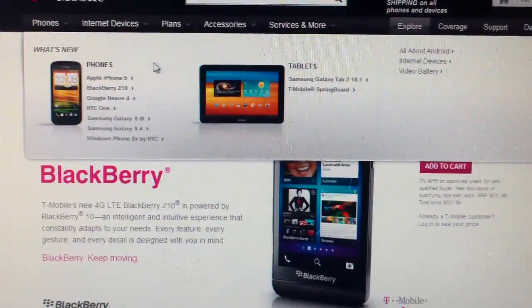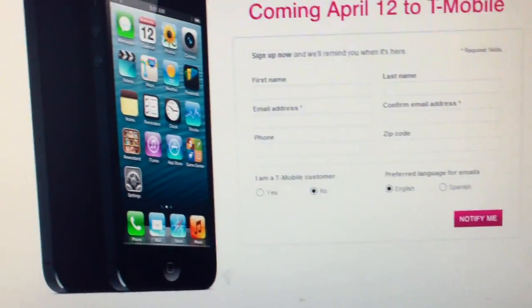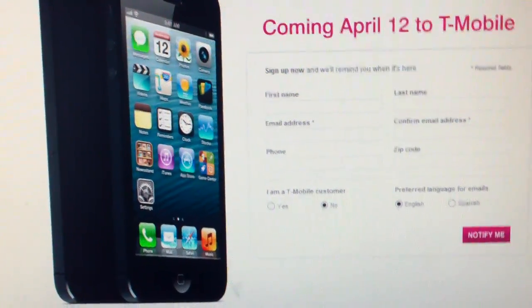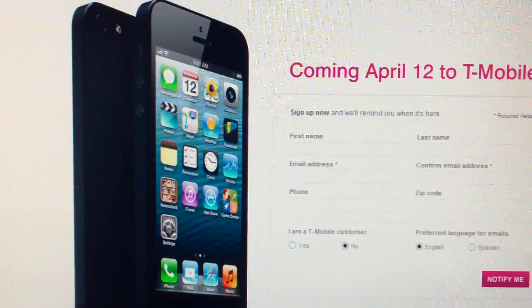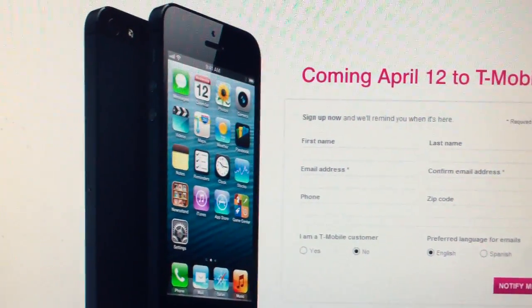But more so, I don't know. I have an iPhone 5, the factory unlocked one. I guess the only reason you would want to switch from your factory unlocked iPhone 5 is to get faster speeds. But do you really need to do that? Is there anybody out there who plans on selling their factory unlocked iPhone 5 to get a T-Mobile version?